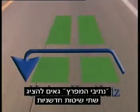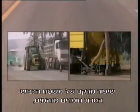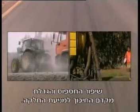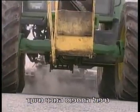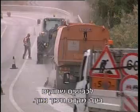Nethibi HaMifratz is proud to present two innovative methods for road surface retexturing, removing pollutants, improving roughness, and increasing the friction coefficient to prevent skidding. The mechanized roughening treatment is intended for worn-down roads with a low friction coefficient.